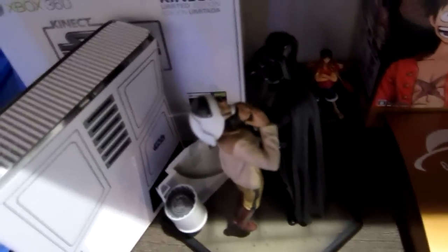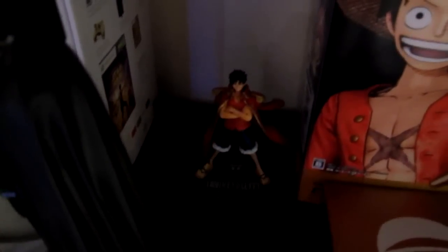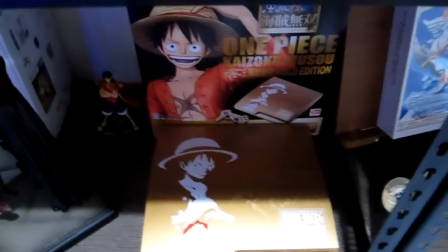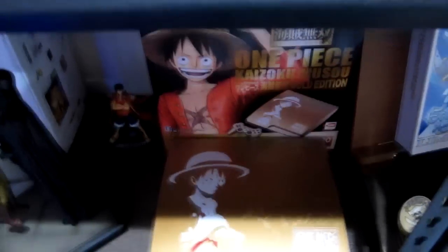This is another Sideshow statue. Back when they actually were pretty good. One of my favorite Darth Vader statues, probably my favorite, is the Diplomatic Mission diorama, where, you know, he's choking out Antilles. So, this is a Luffy statue. I do like One Piece. My friend got me that from Japan. It's cool. It goes well with my One Piece PS3. I actually played the game. I'm waiting for it to come out in the US, but you know, you can play it in Japanese. It's fine. Actually, I played it on this PS3. It was pretty fun.